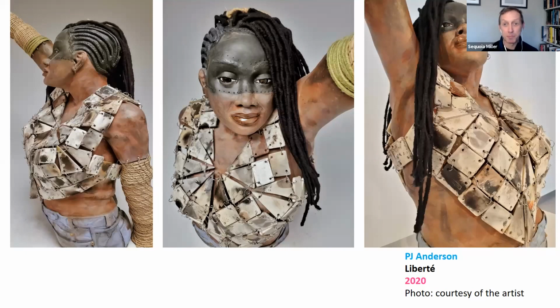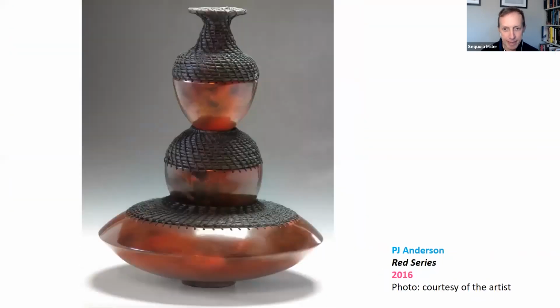But so we have just a few minutes left. I do want to turn to some questions that have come in from the participants. So I'll just go through them. So one is asking about the red series. So I'll scroll back to that and wondering whether you punch holes in the vessels before firing, or I imagine it's before rather than after. And if you could speak a bit more about the weaving material.